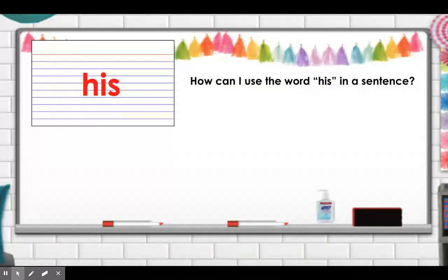How can I use the word his in a sentence? That is his red hat. Can you use the word his in a sentence?